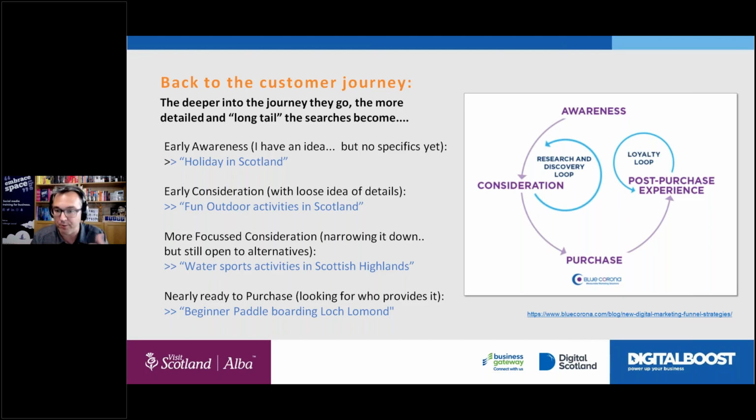Could I go on an outdoor activity holiday? Should I do a relaxing beach break? Should I do a staycation? And they go through these circles of discovery, circles of research. Again, there's a link to the illustration on the right of the screen right now. I urge you to click that one later on. It's a lovely article on customer journey in the digital world. And then ultimately they go through purchase and come out of that into post-purchase.